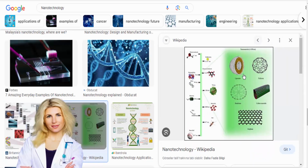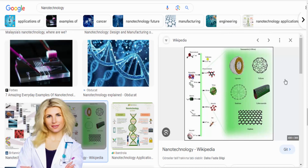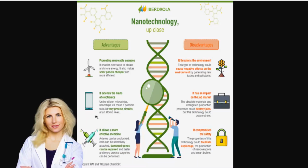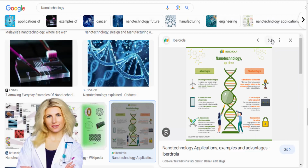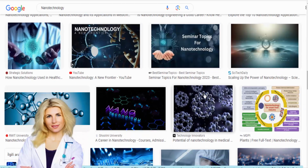Exploring the nanoscale toolbox. So, how do we play with atoms? We have a diverse toolkit: atomic force microscopy, AFM. Imagine a tiny needle feeling the surface of atoms, creating detailed images. Scanning electron microscopy, SEM, like an electron shower revealing the nanoscopic landscape. Molecular self-assembly, nature's trick, guiding molecules to organize themselves into desired structures. Chemical vapor deposition, CVD, building materials layer by layer, atom by atom.